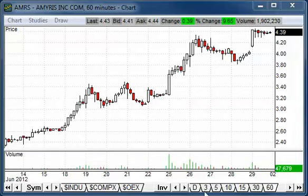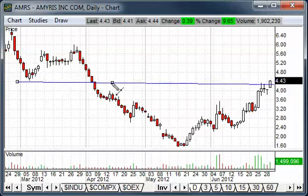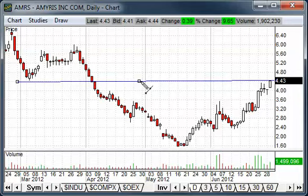AMRS, I like this bottom chart. I've been mentioning this thing in chat for a long time now, and it broke that 440 area today. Would not be surprised to see this thing go up next week as well.